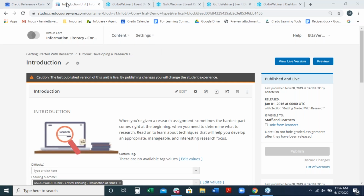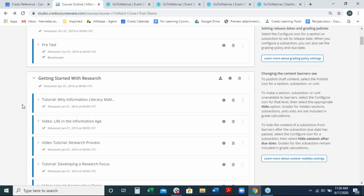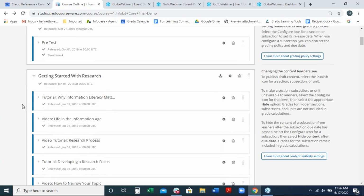Let me then go back and show you how to change a quiz. Those are the two scenarios. Even if you want to change a different tutorial than this one, it still works the same way. And let me show you how to change a quiz. I'll pick a particular one, but changing the others works the same.